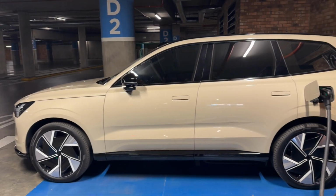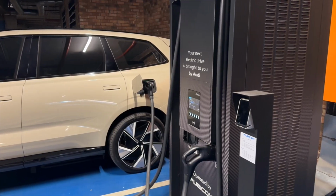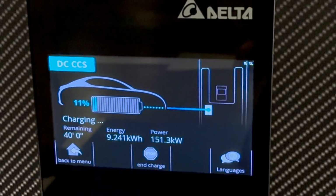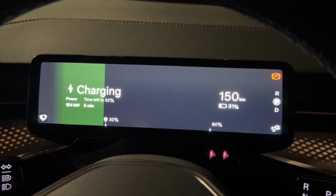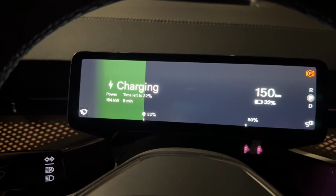Again, hoping that we might see this go up to 200 kilowatts, but maybe it's a factor of the car and the charge station just managing the initial charge, because we started quite low in terms of the percentage on the battery. We've reached 31% charge status, and I've noticed that the charging speed has just been creeping up over the 150 mark.